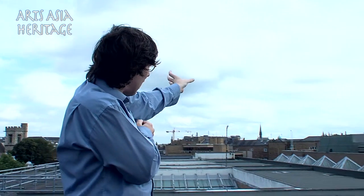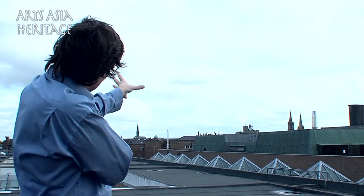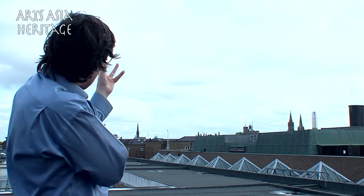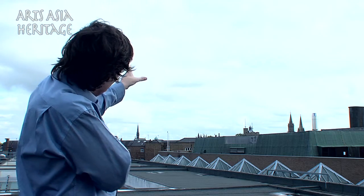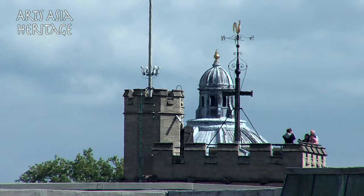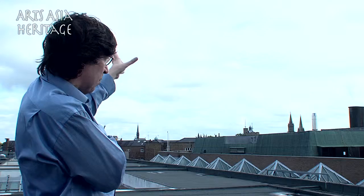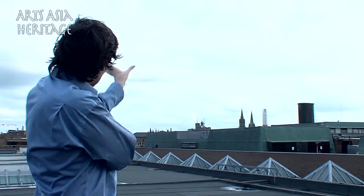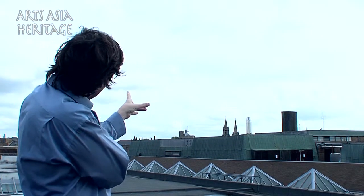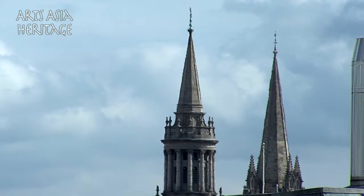And following round, you can see a sort of chunky block tower, which is Carfax Tower, another of the lost churches of Oxford. And behind it, just see the outline of the dome, which is the Radcliffe Camera, part of the Bodleian Library, one of the world's great, most famous and most comprehensive library collections. Moving around a little further, it's a rather nice, elegant wedding cake spire, which used to be All Saints' Church, has now in fact become the library of Lincoln College.